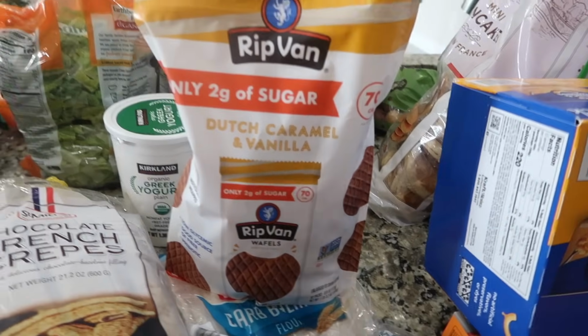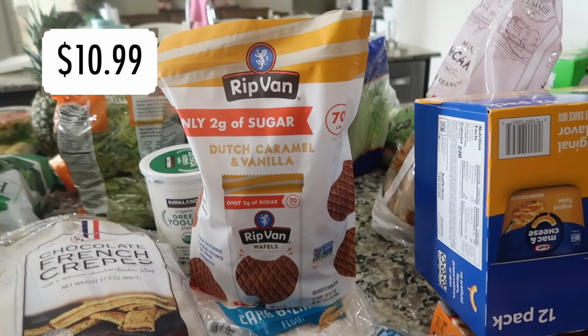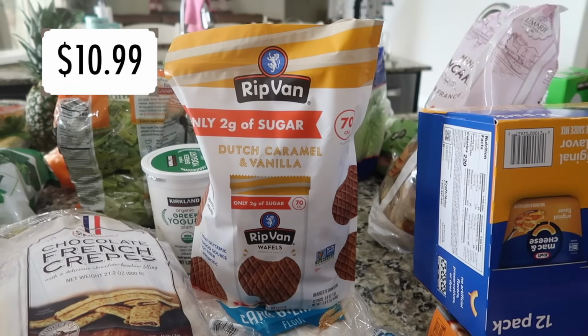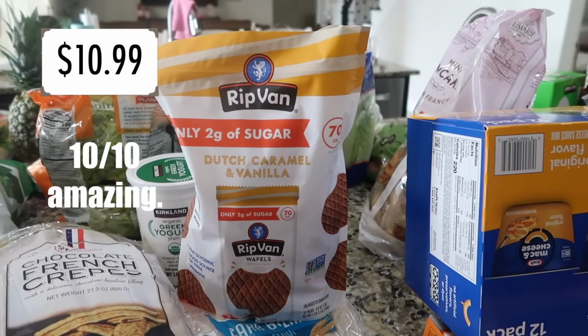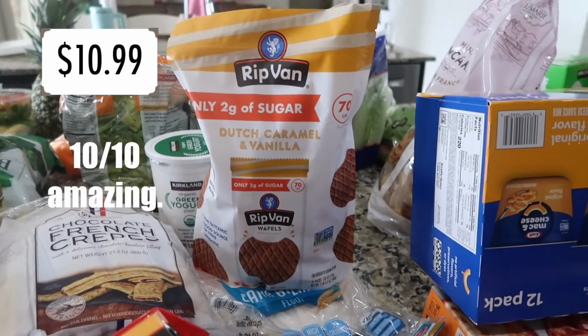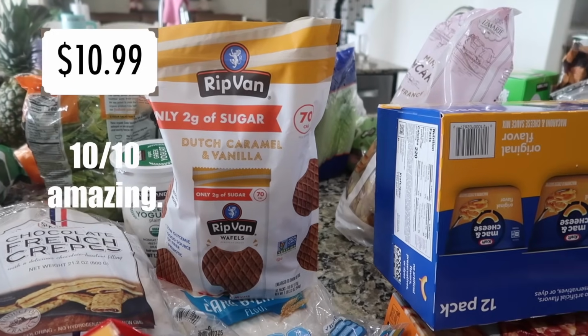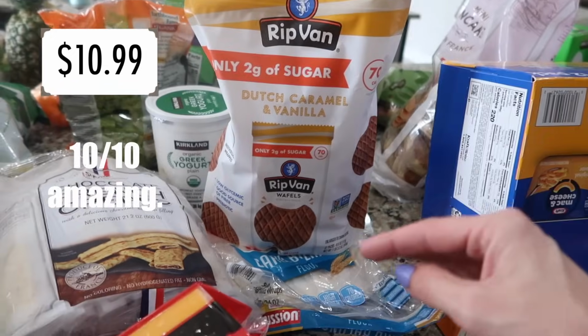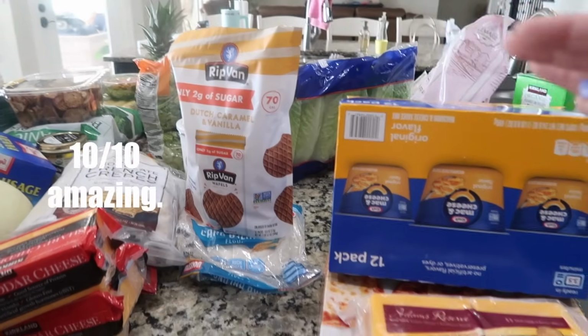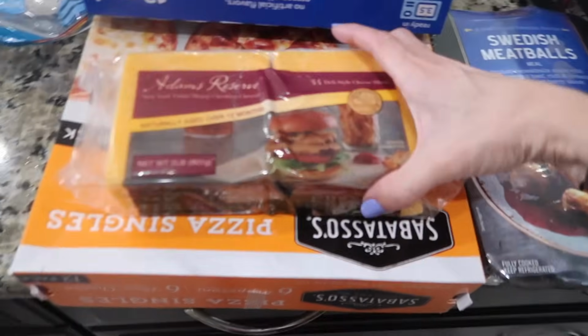Hey, I also saw these, and the other day, Eleanor was talking about how we didn't have Stroop waffles this year, and I was like, you know what, you're right. So I grabbed some healthy Stroops. Only 2 grams of sugar. This is Dutch caramel and vanilla, and I don't know, a healthier Stroop. We'll see how it tastes. I have very low expectations for this because nothing can really reach the level of a delicious Stroop waffle. Do you feel me?